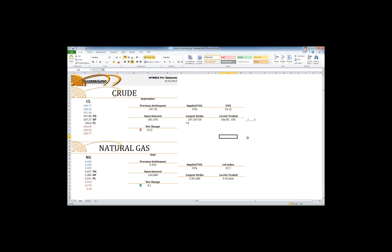Looking over into your open interest again, 301,470, rising quite significantly, as you can see here. Even in the September contract, it's like 104,000. So if you add that all together, that's big open interest.